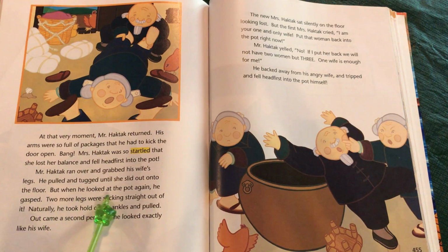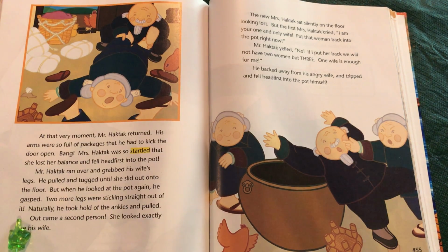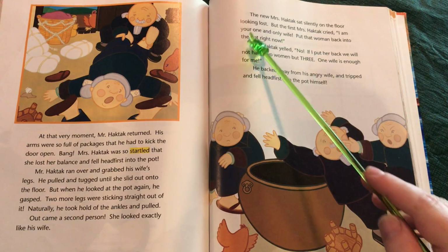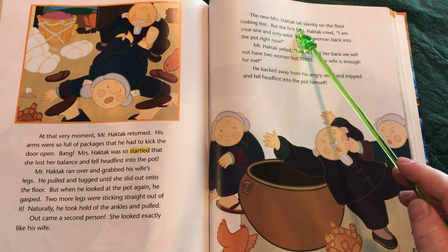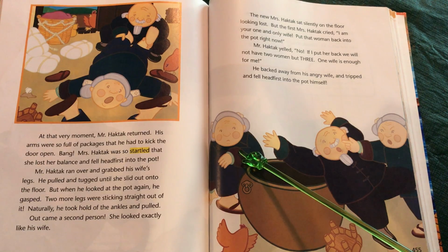But when he looked at the pot again, he gasped. 2 more legs were sticking straight out of it. Naturally, he took hold of the ankles and pulled. Out came a second person. She looked exactly like his wife. The new Mrs. Hacktack sat silently on the floor, looking lost.